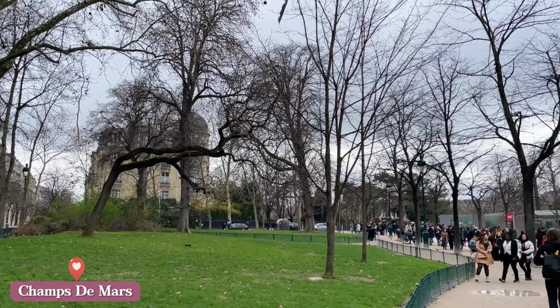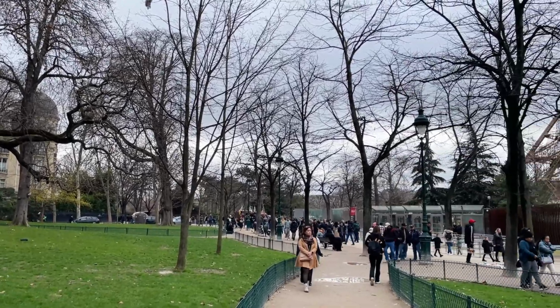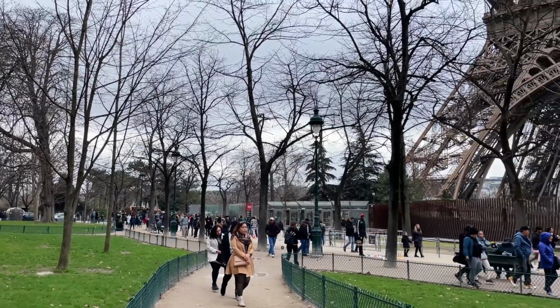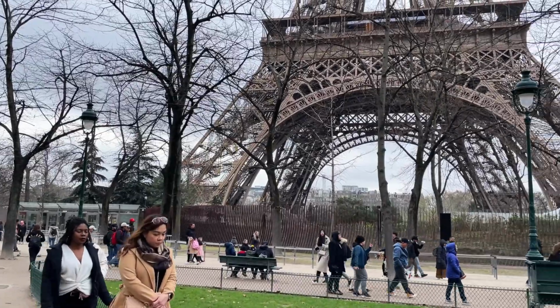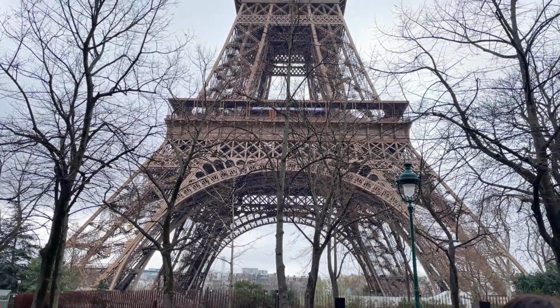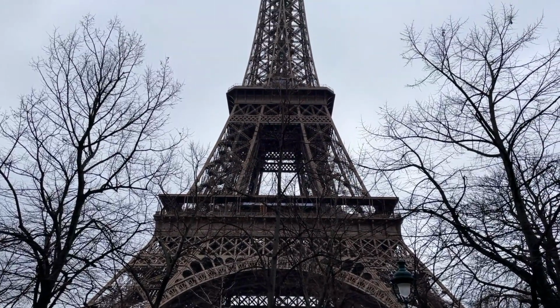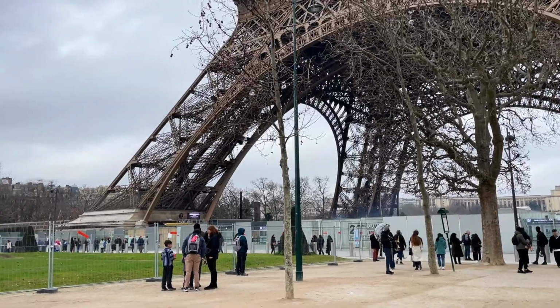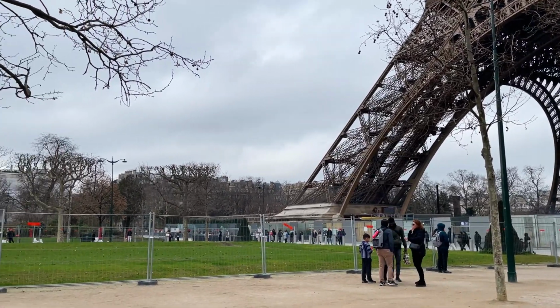Champ de Mars is the park where the Eiffel Tower sits, so if you want to get an up-close view, this is the best place to go. Actually, if you're planning on climbing the tower, you definitely won't miss it. You can even picnic in the park while enjoying a nice view, although that will have to wait a little bit as it's fenced off for some work ahead of the Paris 2024 Olympics.